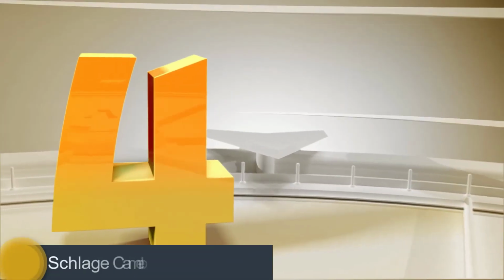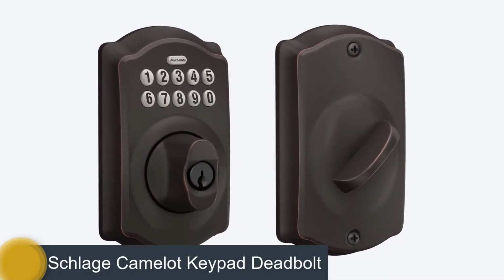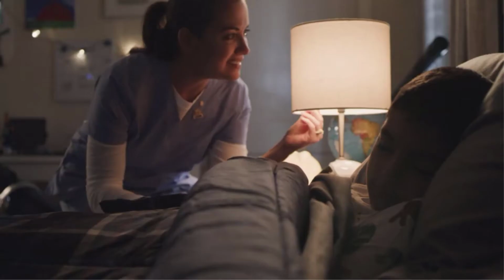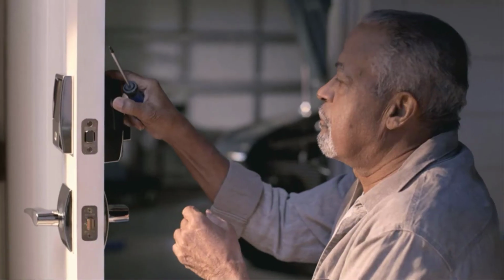Number 4. Schlage Camelot Keypad Deadbolt. The Schlage BE365 VCAM 716 Camelot keypad deadbolt consists of high-quality silicone that is strong and durable, making it suitable for even light commercial premises, so it is ideal for garage doors or home offices.